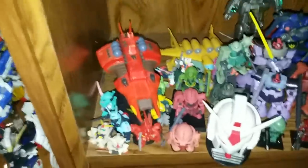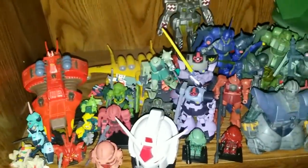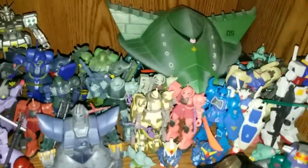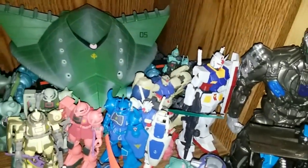Yeah, there we go. And then going over, I'm so happy I have a swivel chair. We have kind of random UC stuff. Some Converge, some MSIA, some knockoff stuff. I love my little MSIA collection. I don't have a lot, but I have my only Gundam Universe figure so far, the RX. It's pretty good. It's not great, but it's good.